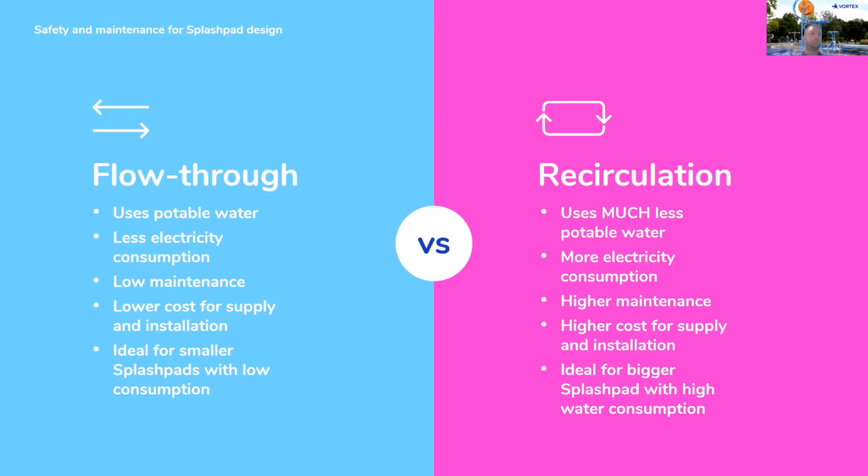So a recirculation system uses much, much less potable water. Again, that water is only turning on when your tank level gets too low. It works exactly like how your toilet works. So that water level gets too low, the makeup water turns on, your toilet fills up, the tank fills up. A little bit more maintenance involved with the recirculation system and higher upfront cost. But again, it's ideal for bigger splash pads with higher water consumption.